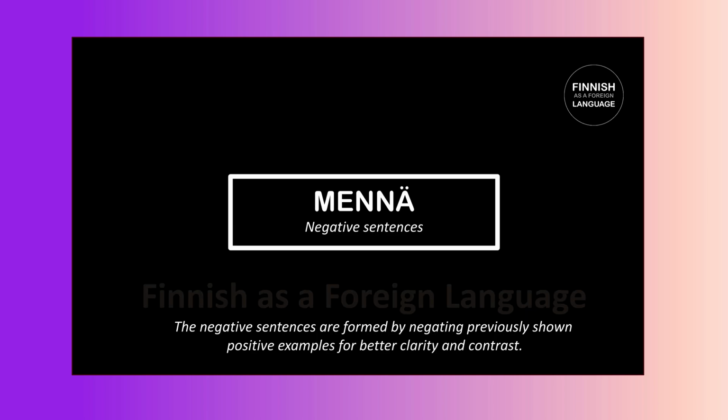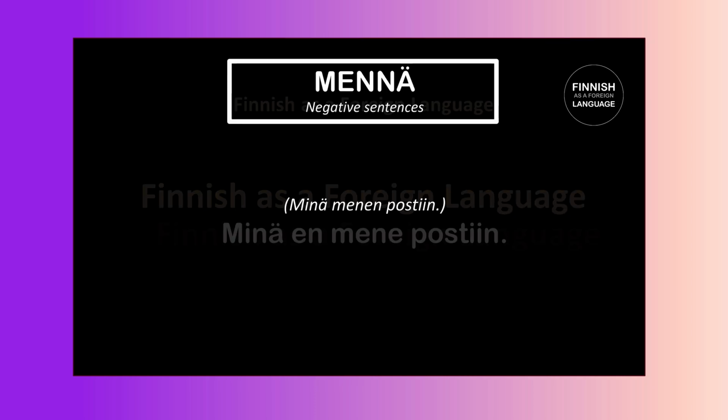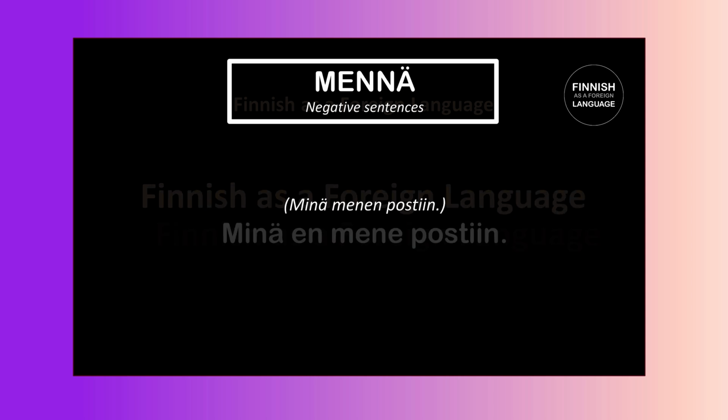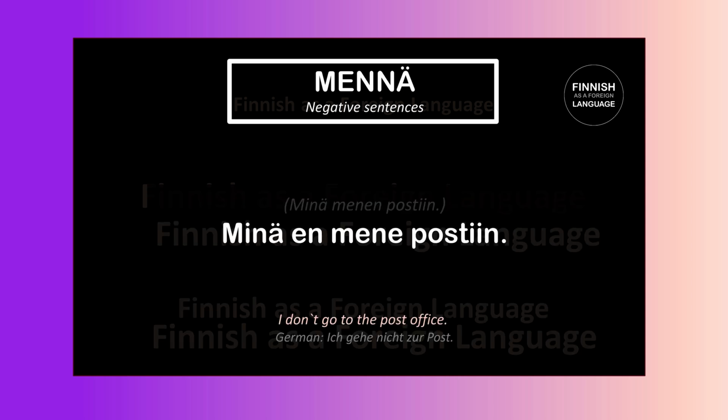Now let's take a look at the negative sentences. To better show the contrast, let's practice on the sentences we had before. So our first one was Minä menen postiin, which means I'm going to the post office. The negative form is Minä en mene postiin, which means I'm not going to the post office. So minä means I, en mene, I don't go. En is our negative verb standing in the first person singular. Mene is the infinitive stem, and postiin is the ilative case of posti, meaning post office. Let's repeat again. Minä menen postiin. I go to the post office. Minä en mene postiin. I don't go to the post office.